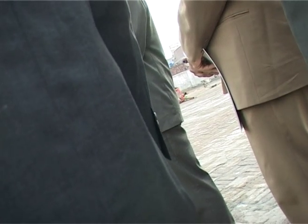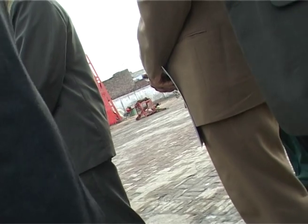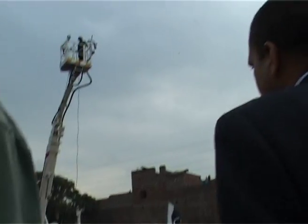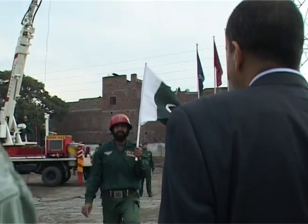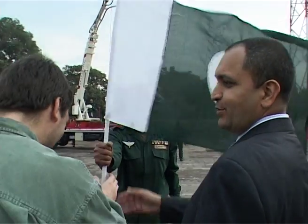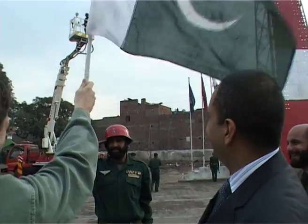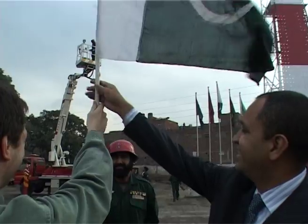This is some improvisations with D-rings and of course figure of 8. So he's presenting you with the flag of Pakistan. Thank you. Good.